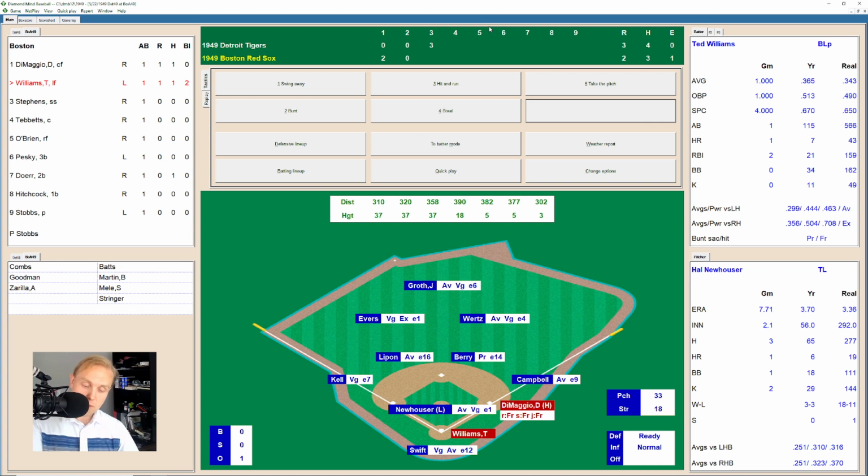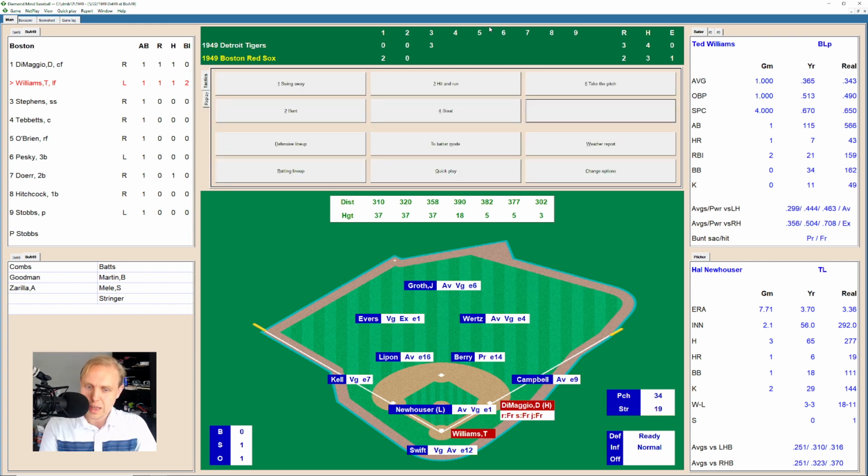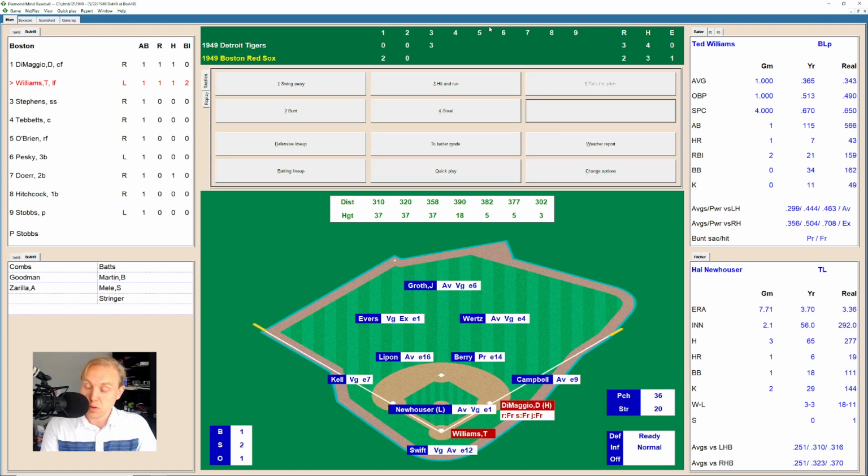I have said it before. I'll say it again over and over again. You don't want to walk anybody at the top of the Red Sox lineup because you have to deal with this. Here's Ted Williams. He hit a home run last time. Takes the strike, 0-1. There was a ball to him. 1-1 the count. And boy, that fastball goes right by Williams.